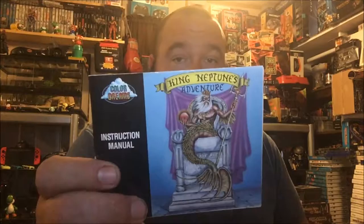And the next, I got, well, actually from that same guy the next day, we made a little deal, and I got this game here, King Neptune's manual. I don't have the cart or box for this yet, but that's a good manual to have for an unlicensed game without a doubt.